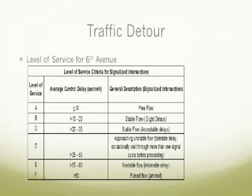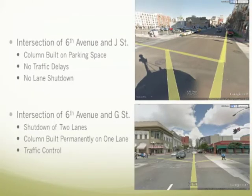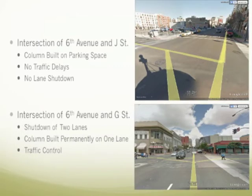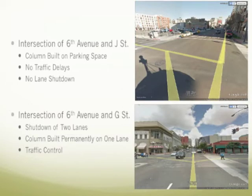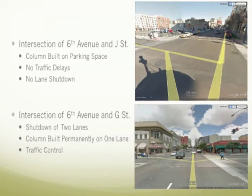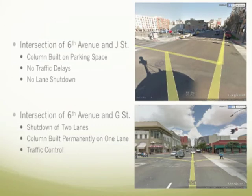The level of service of 6th Avenue, after determining the calculations, was set to be a level of service of C, which is stable flow with acceptable delays. The first traffic detouring is during the construction of the column on the intersection of G Street and 6th Avenue. The column will be built on a parking structure, which will not require any lane shutdowns on 6th Avenue and will not have any impact on traffic.